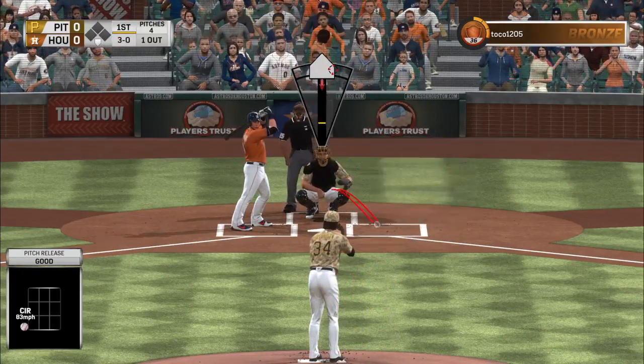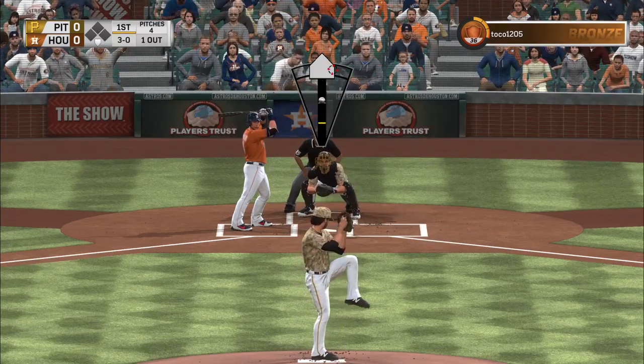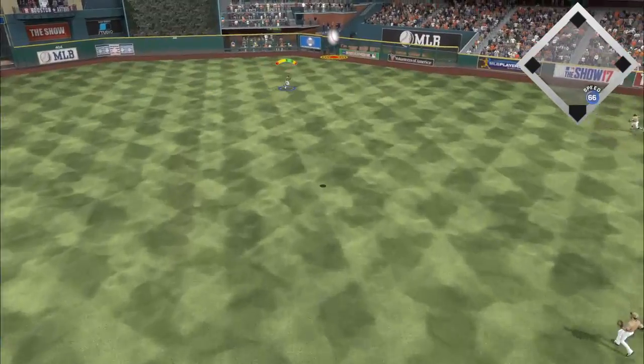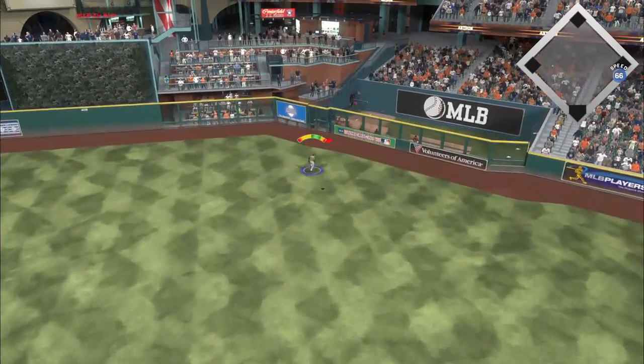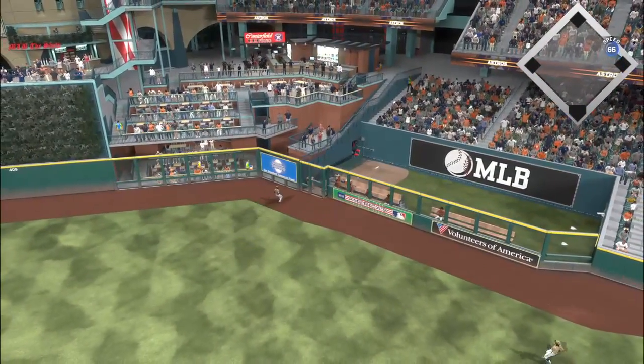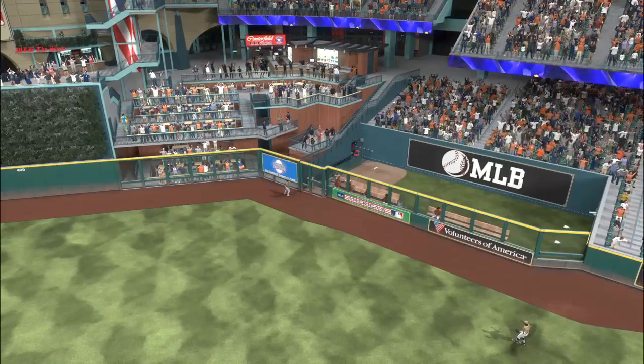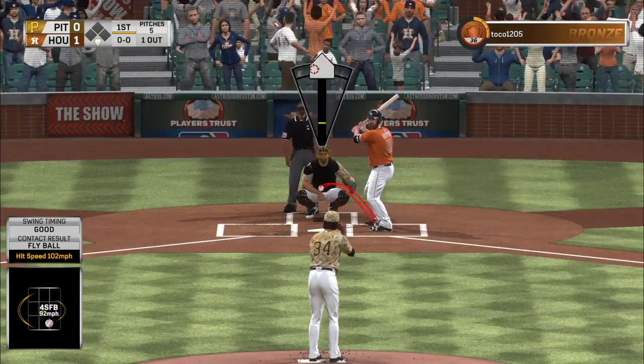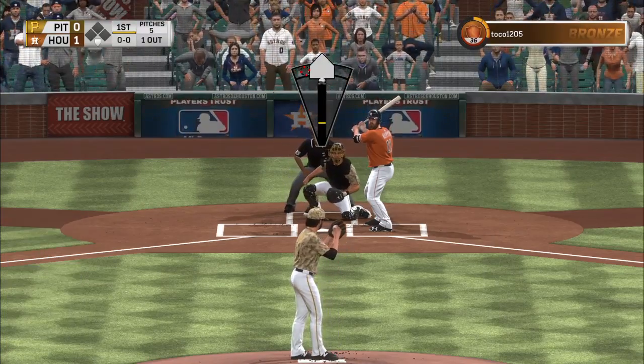3-0 now. Set to deliver on 3-0. A swing and a drive sent out toward the gap. Marte going back at the track. The wall. Gone! Evan Gattis now standing in. He certainly had it working for him at the plate this season.